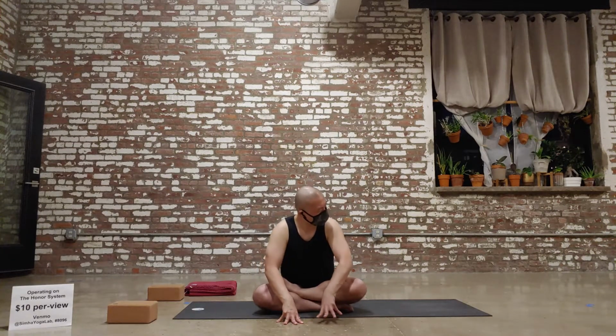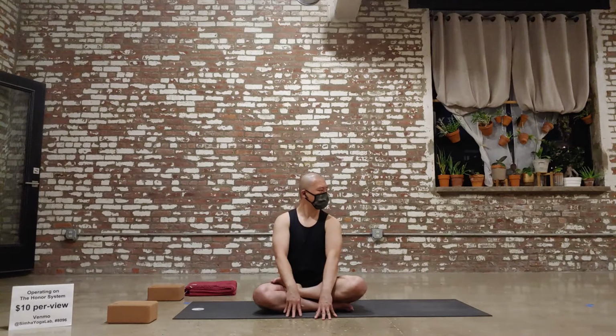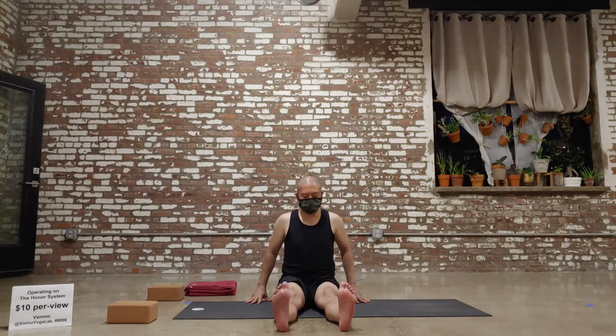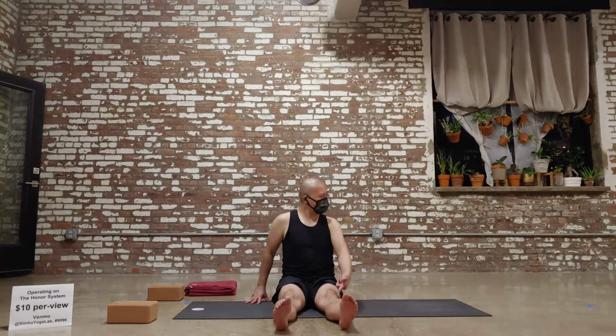All right, begin to walk it back in. Support the left leg, extend forward. Support the right leg, extend forward. Hands to either side, and flex and point a bunch of times. Right? Do you feel the difference when you do that? It feels so much better in terms of releasing them, right?